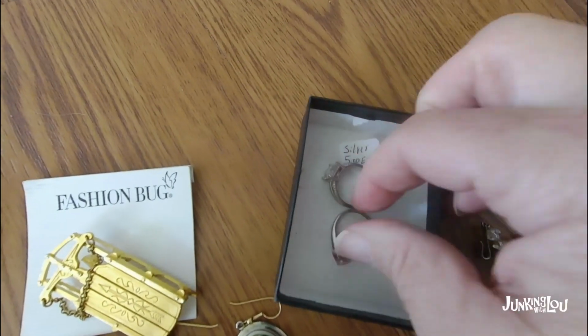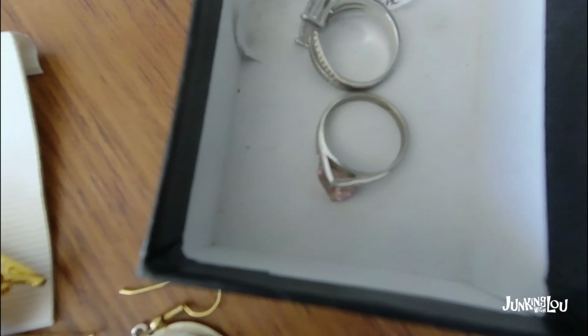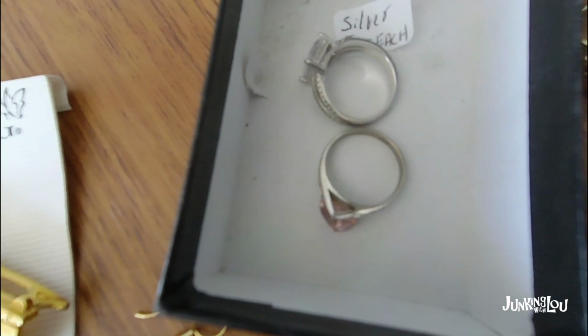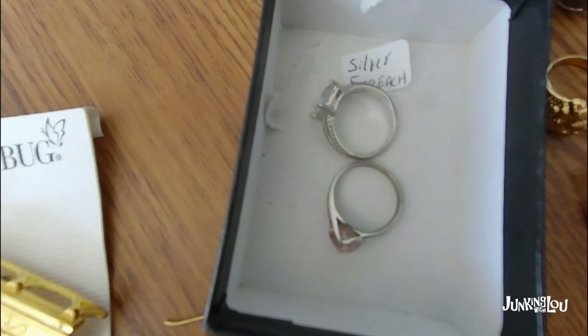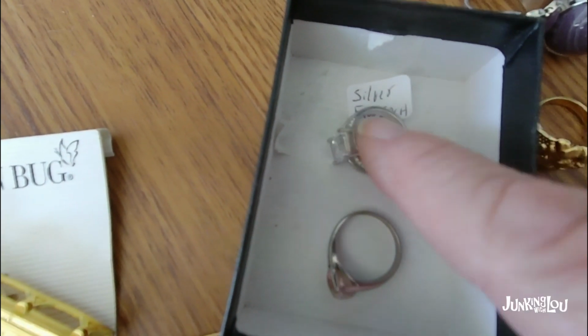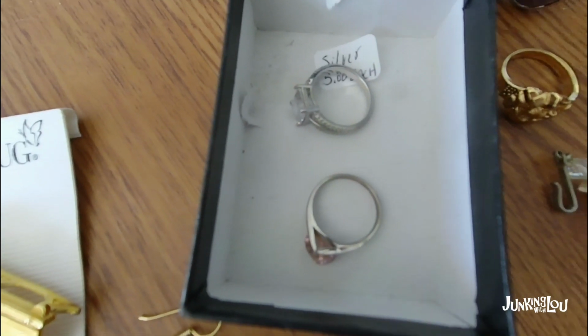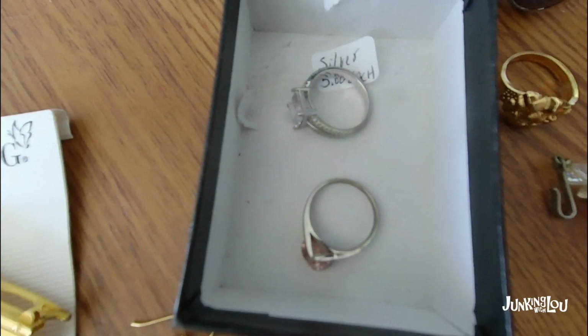And then these 2 here are both sterling. I don't know if you can see them very good, but I paid $5 each, and I can get between $15 and $20 for each of those. And I could see the marking. Sometimes I don't always necessarily believe it unless I can see the marking, but it was very clear on these 2. So I did go ahead and pick up on those for $5 each.